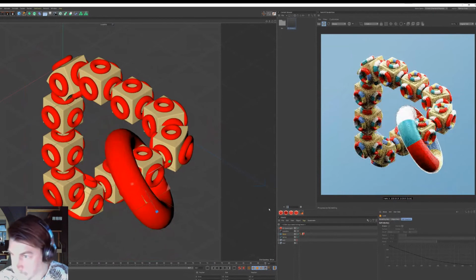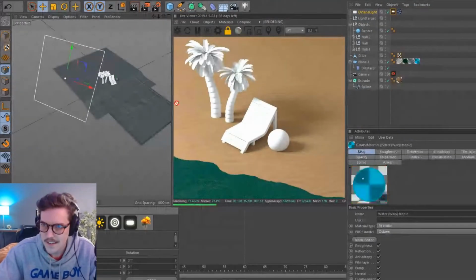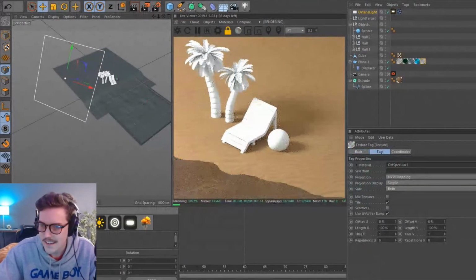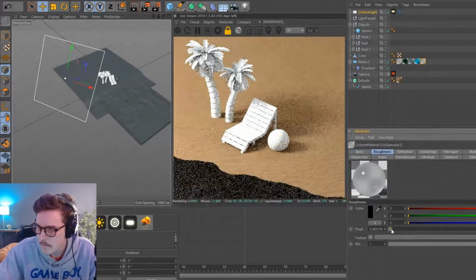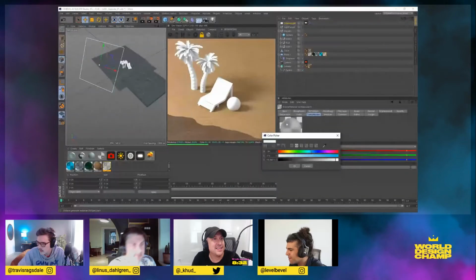I'm curious to see where Travis is going because Travis is getting real complicated up in here with some area lights, some light samples. My idea just broke. I think I can save it somehow.